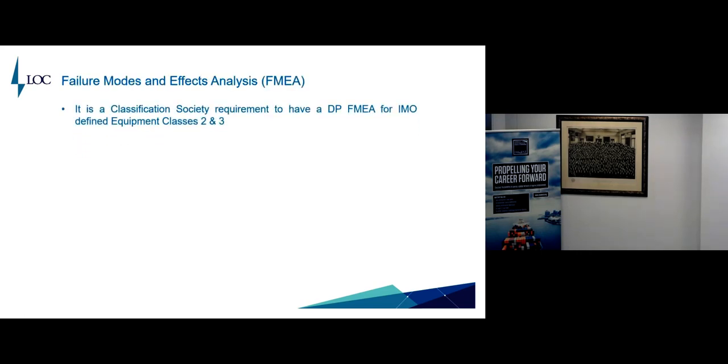Now, through all these things, the redundancy concept, fail safe, and all of that, there is a process called failure mode and effects analysis. That is required by class. The classification society checks whether these FMEAs are there, and the FMEA should show whether a single failure is exceeding the worst case failure or is within the worst case failure design intent.